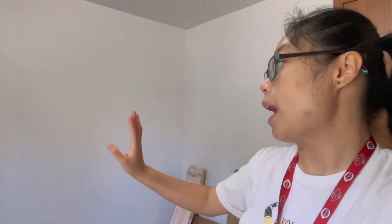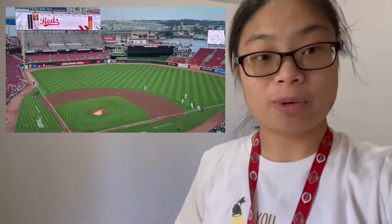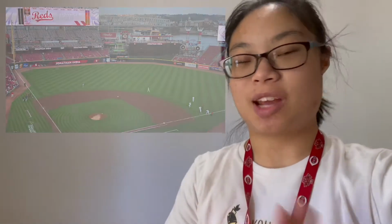I actually have a tapestry coming in soon of Great American Ballpark. I took the picture myself, sent it into the tapestry company. They're gonna make it really big, and I'm gonna put that on my wall over there for decoration, so that's gonna be a fun time when it comes in.